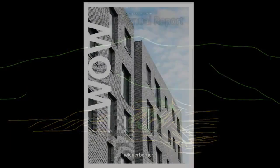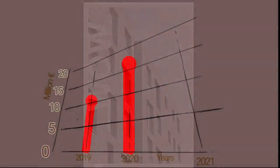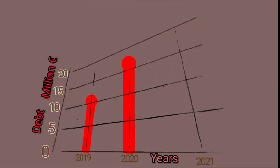For a look at Wienerberger 2020 annual report, one can see that there was an increase in total debt. Debt in 2020 went to 1,597.5 million euros, which was up from 1,036.5 million euros in 2019. That's an increase of 561 million euros. Now that's a rather big increase.